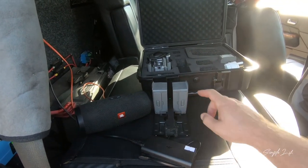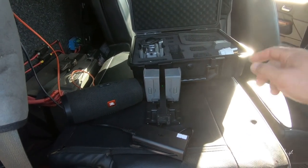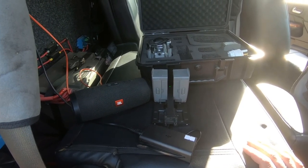Enough about that, but I need to plug up those two batteries. I used the two of them today to do the filming. I have a third one which is full, but if I'm going to do some more filming tomorrow, I need to charge it up, and you can only do that with 220 volts.